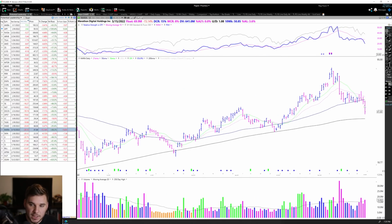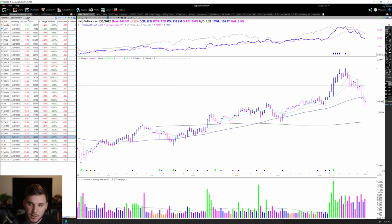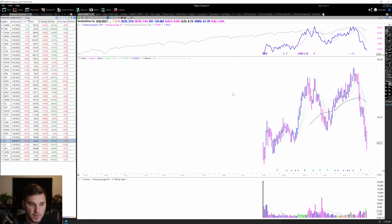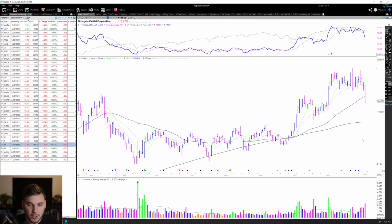Mara also breaking down on Friday. Skin as well breaking all these lows right here. Unity also pulling back hard. Definitely one to still watch, but it has broken back below this pivot. S looks like it needs a lot of time. You can see a lot of these got hit very, very hard.